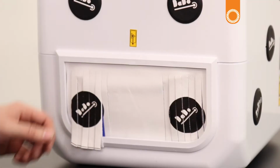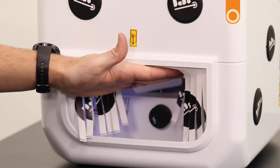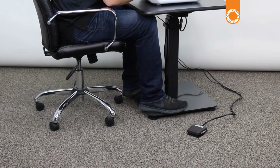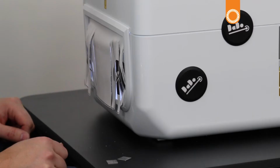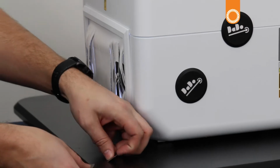Look to see if the leather curtain covers the opening to the weld chamber. Check the foot pedal. You should not place the foot pedal where it could be depressed inadvertently. That would be bad. Make sure you have your workpiece ready for welding.